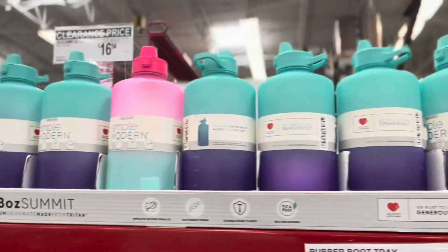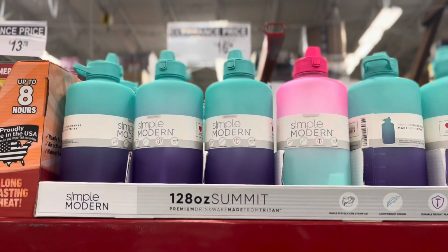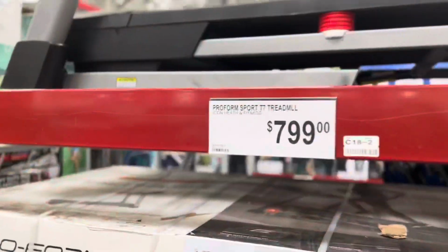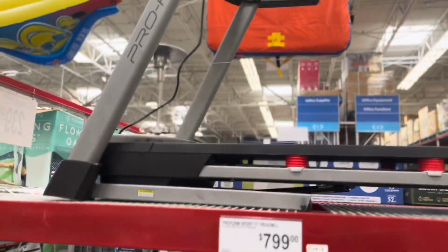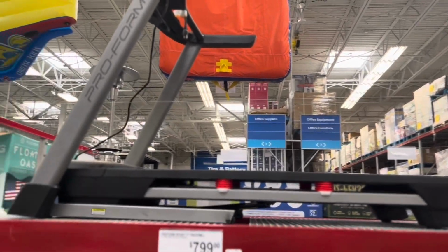Look at that jug. Every time I see this jug, I want to get it, and now it's on sale for $16. Fam, let me know down in the comments, is it worth $15? They have a treadmill here, Proform treadmill for $7.99. I think that's a pretty good deal.